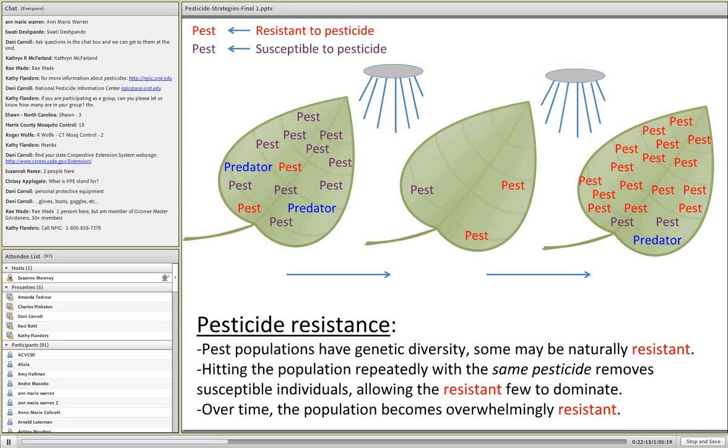talk about pesticide resistance. In pesticide resistance, you can think of it as just part of the genetic diversity of the pest population, the purple pest population. Some of them may just be naturally resistant because there is diversity in that population. The resistant ones are represented by the red pests in this slide. So if you hit the population repeatedly with the same pesticide, it removes the susceptible individuals, allowing the resistant few to dominate. And over time, the population becomes overwhelmingly resistant to the pesticide that you've been applying.